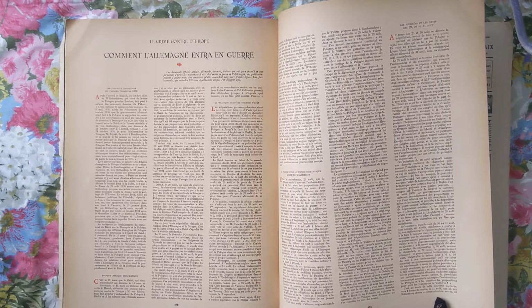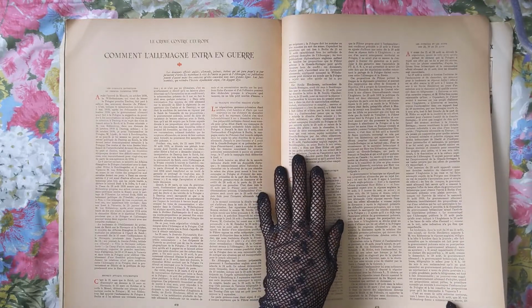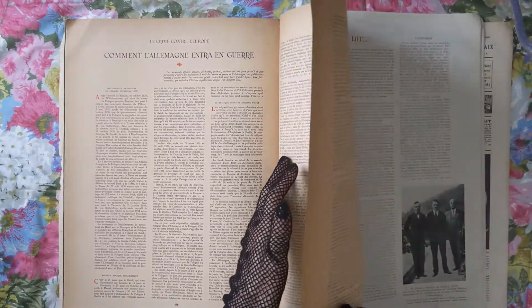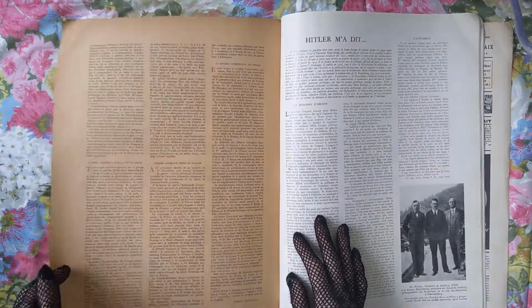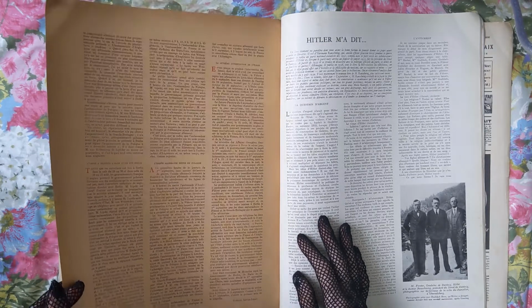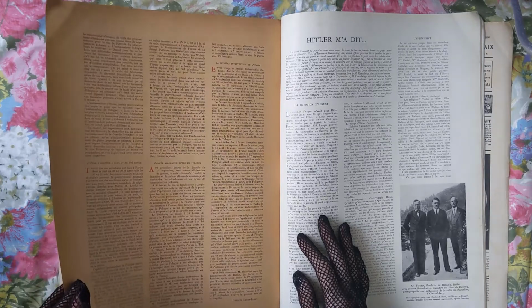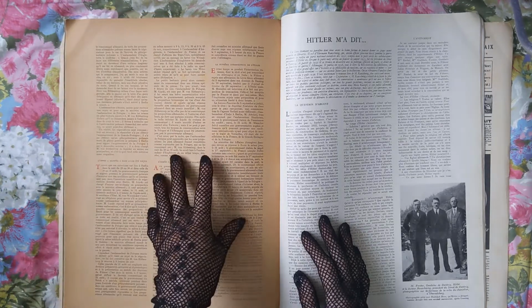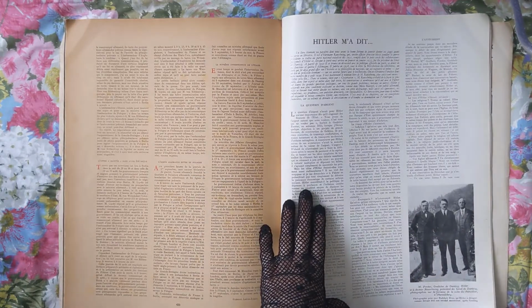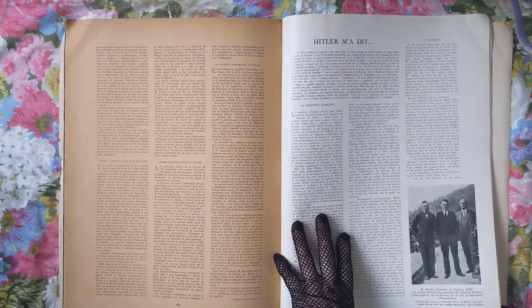I wonder how worried they were in writing this. There's a lot going on here. Wow, they're talking about a lot of different countries over here. This has Hitler said to me, the question of money.